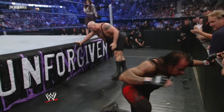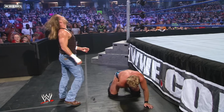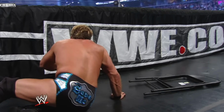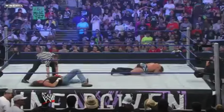With the return of the purple color scheme, we see the Unforgiven aprons from last year come back as well. Though there are some other changes down here, like these new WWE.com aprons for the side with super extra large lettering, so you can see it all the way from the cheap seats. Silver steps and ring posts and purple ropes are also new.